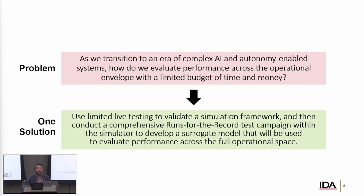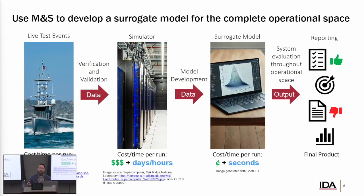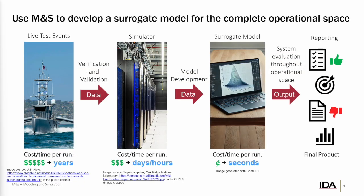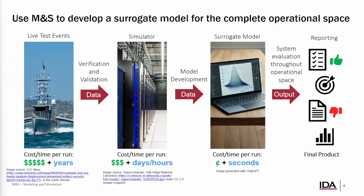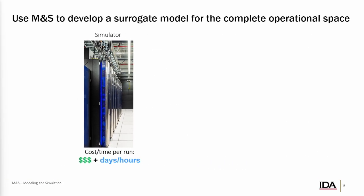Well, one way to potentially do that is to use simulation. And in fact, we do this with many non-AI and autonomous systems now because our systems are getting very complex. So we use some form of simulation to then test our systems. A way to do this and still actually use live testing, because we still want to test the system in real life, is to use your live test events to VV&A. So use that as sort of the gold standard data that you then use to VV&A your simulator, which you then use to run much larger runs for the record test campaign, the output of which you then use to develop a statistical model, which you then use to densely evaluate the system across the entire space, which you then use to develop your report, and then deliver your findings to the operator, your customer, or whatever.